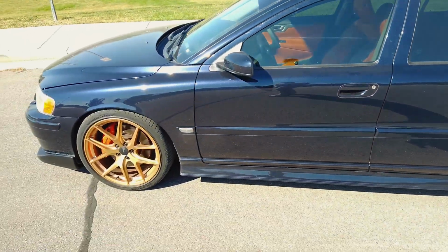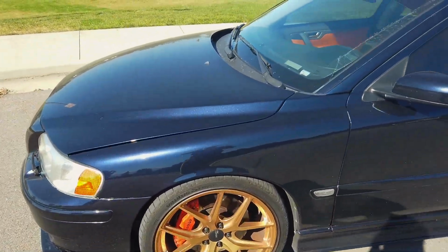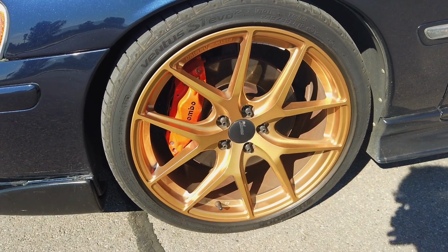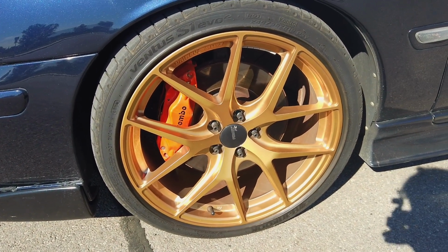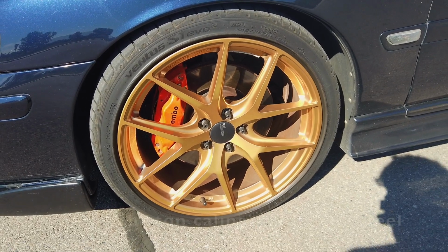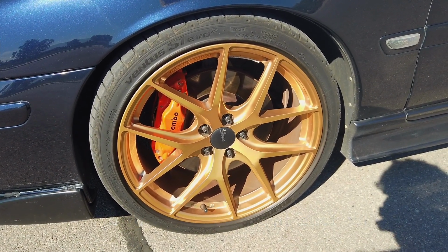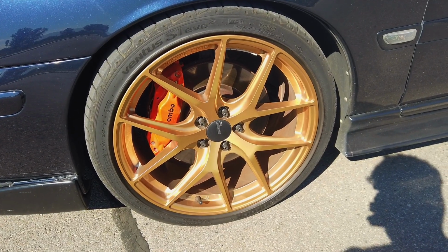So this car does come with Brembo brakes all the way around. I think they're 4-piston or 6-piston. I'm not 100% sure. I can put that in the video. And then I have these 19-inch Fastco FC04 wheels on it.